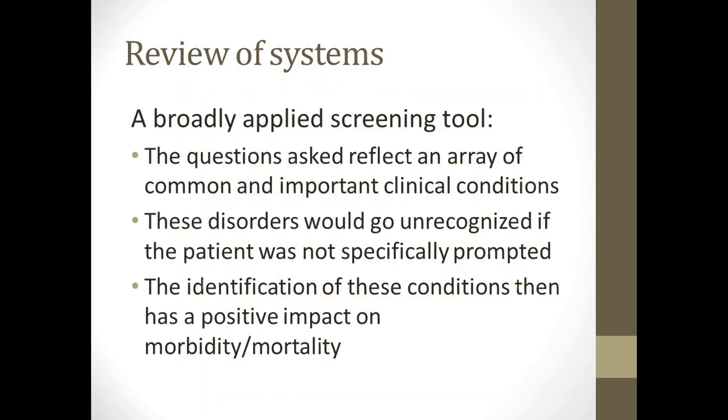So what's the best way to use a review of systems? Well, there is no review of systems gold standard. Using it as a broadly applied screening tool makes the following hold true. The questions asked reflect an array of common, important clinical conditions. These disorders would go unrecognized if the patient wasn't specifically prompted, and the identification of these conditions then has a positive impact on morbidity and mortality.